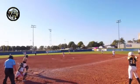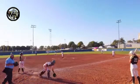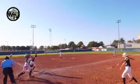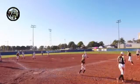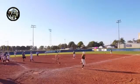So 2 outs. That's going to be a foul ball. So 0-1 count, 2 outs. And that's going to be a grounder to the third baseman for an out. And that will do it for the third inning. We'll be right back.